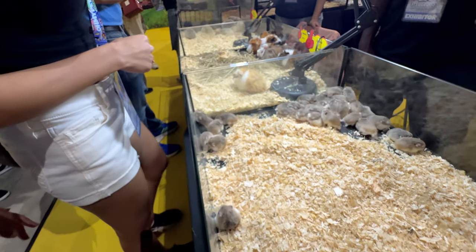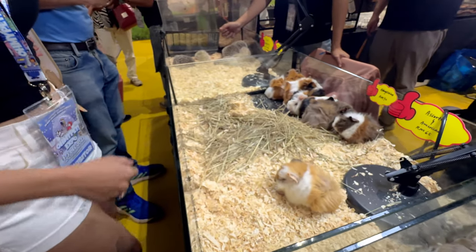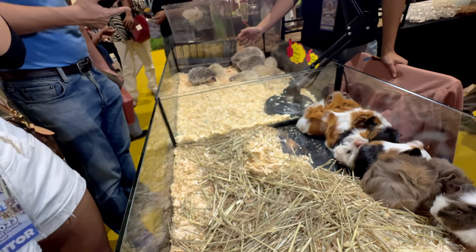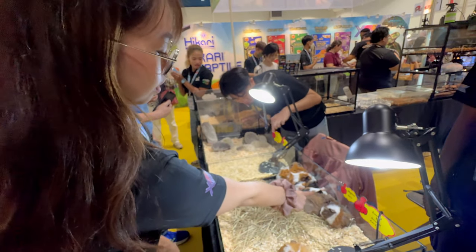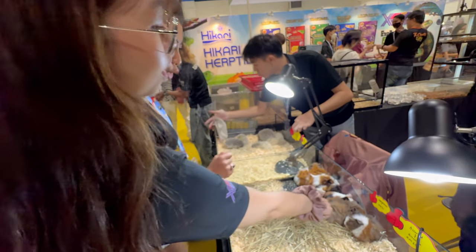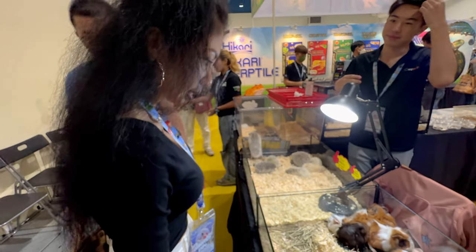Really short tail. Yes. This one right here is guinea pig. Assorted and Abyssinian. If you want to differentiate the type, Abyssinian fur is a bit messy. There's like around here, around here. And this one doesn't have any like that. This one is a bit soft, smooth. Yes, you can see the difference.